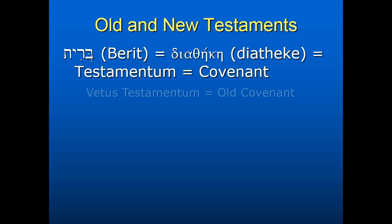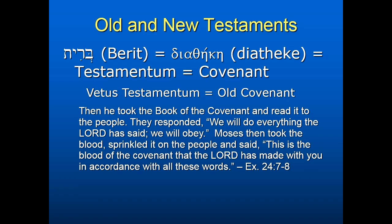The first was called in Latin Vetus Testamentum, Old Testament. Notice how the term is used in Scripture. When Moses had come down from Mount Sinai, having received instructions from God, he at once wrote them all down. And then we read, quote, "Then he took the book of the covenant and read it to the people. They responded, 'We will do everything the Lord has said. We will obey.'"